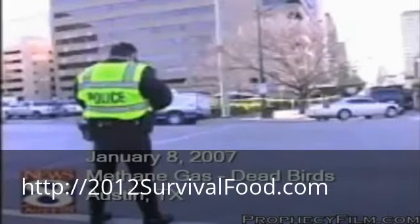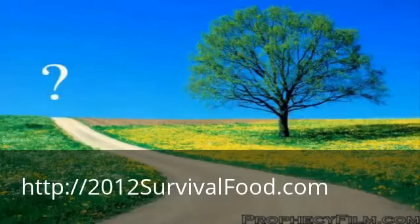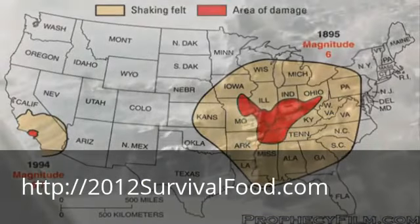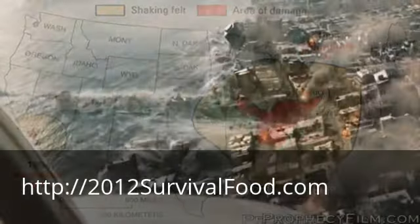At first it was assumed the dead birds were due to bioterrorism. You've heard the adage, a canary in the coal mine. This is due to birds being more sensitive to methane gas and dropping dead. And this is why they were used in the past to detect methane gas in mines. So where is this leading? We're going to have big quakes around the New Madrid well before the West Coast does its adjustment.